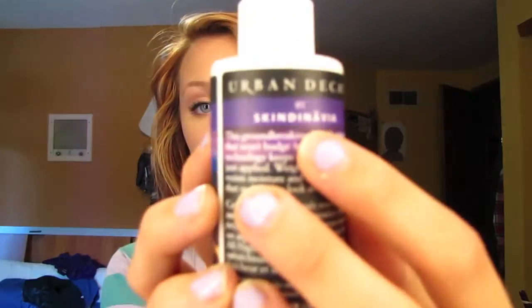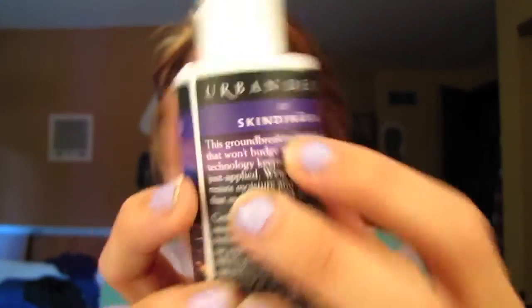I just kept seeing people talk about it, and I was like, well, maybe it is really awesome. And this is oil-free, which is nice. Oil-free and paraben-free. And it's actually made, whoa, voice crack. It's made by Skindinavia, as it says right there, which is nice because Skindinavia is the main setting spray brand that I've heard of. So I was like, well, then I'm sure this stuff is awesome. And I asked at Sephora what the best setting spray was, and they said this one.